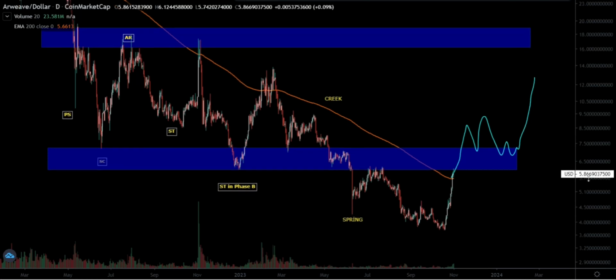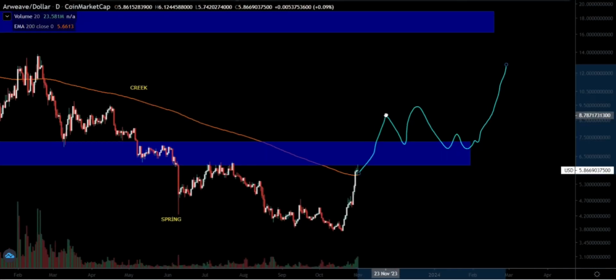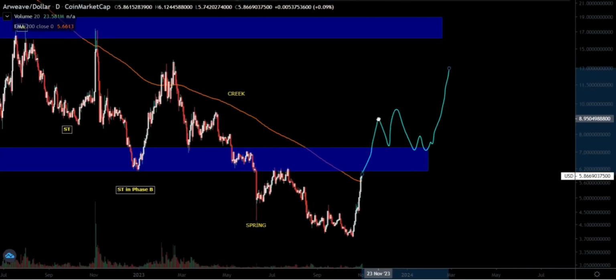So what we want to see here with the Arweave price chart is a break and close above this level. Something like $6 will be comfortable, in my opinion. $6, 6.2 thereabout will be something that is amazing. And in the best case scenario, if you get to something like $7, or about $7.20, this will be really nice, and I'll be expecting something like this, as I already sketched here.